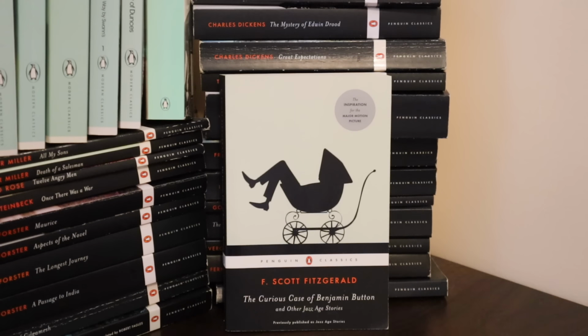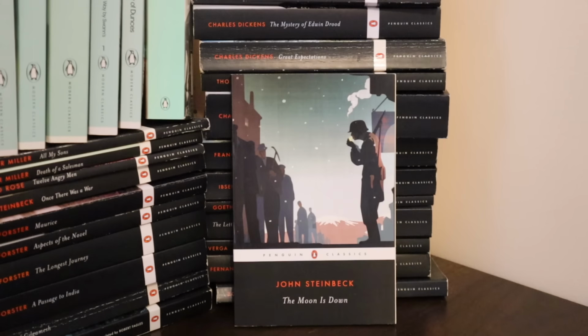life. F. Scott Fitzgerald's The Curious Case of Benjamin Button and Other Jazz Age Stories. I love F. Scott Fitzgerald's novels, so I'm excited about reading more of this. John Steinbeck's The Moon Is Down. I love Steinbeck's writing. I haven't read this one. I'm so excited to hopefully read it soon.